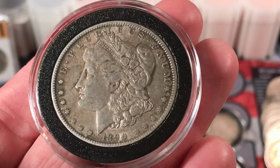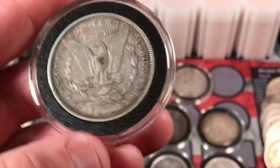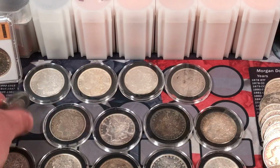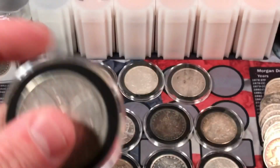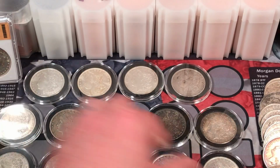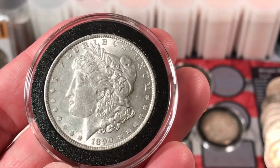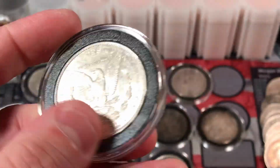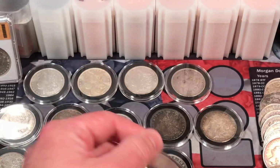So let's see, in 1890, not the best condition, but not too bad, out of New Orleans. That's an 1890. Then we have another 1890, a little bit more circulated, a little slicker. This one's out of Philly. We'll keep going here. We have another 1890. I don't think it was cleaned. Might have been. I mean, it's got quite a bit of detail. This one's out of Philly.